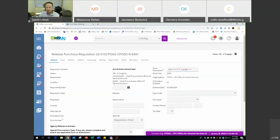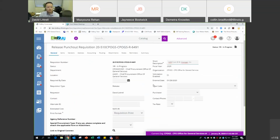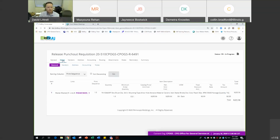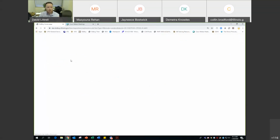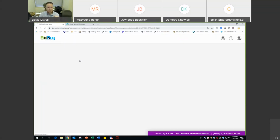You can see that my requisition is in progress status, and then I just have to complete the other fields the way I normally would. But it has my items completed, right? It's connecting back to the original master contract, so that's good. If you ever have any questions about the actual master contract, you can link right to it. You have your vendors, and then you can complete the rest of the fields that you need to.